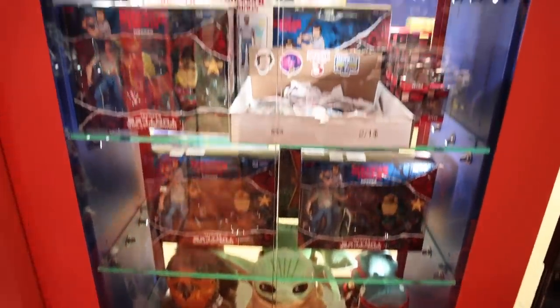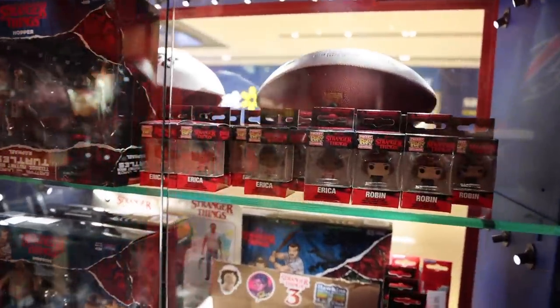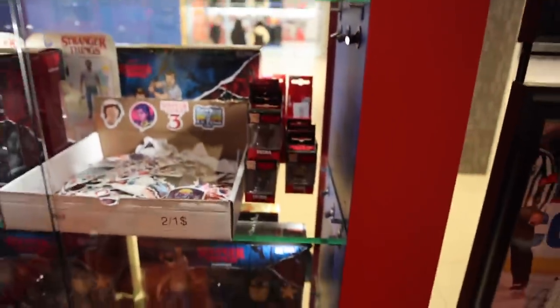It looks like a bit of a Stranger Things one with a couple Pocket Pops, but if I'm going to be honest, I don't think I need anything from here today, but hey, it's always good to check.